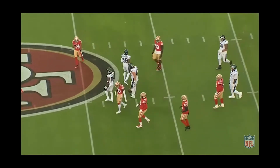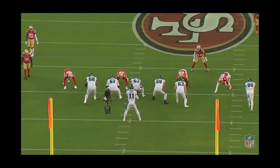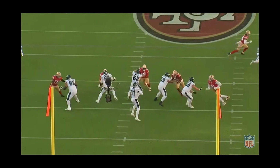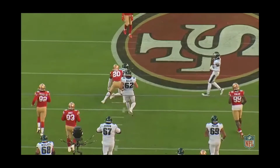But here's the thing I want everybody to start paying attention to, all right? Look, right there, Carson Wentz is going to point out the blitz. So that means he has to call the offensive line to the left. And that's exactly what they do. That's a good shift by Jordan Mailata and Nate Herbig right there working together, blocking that up.